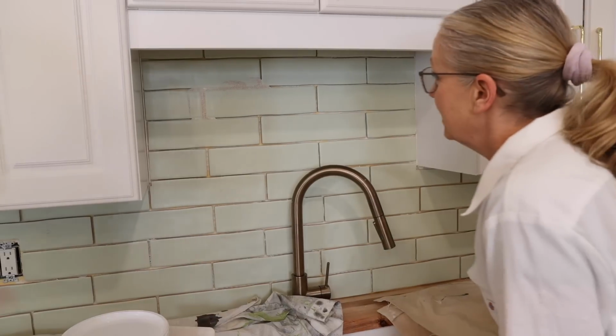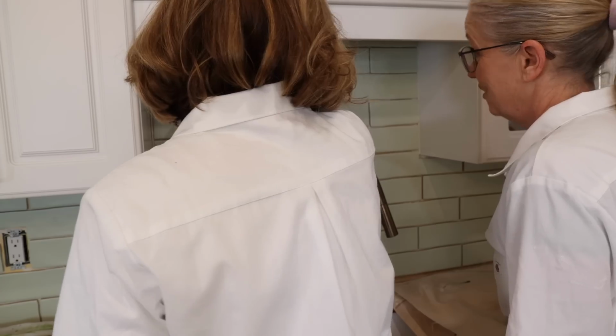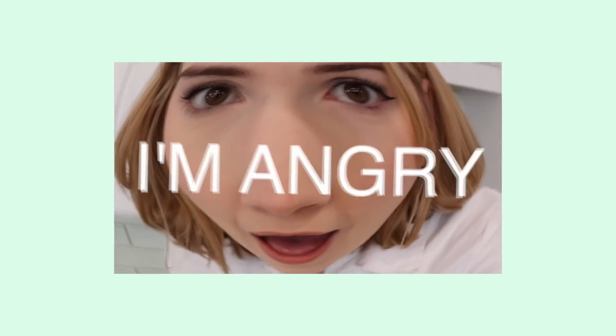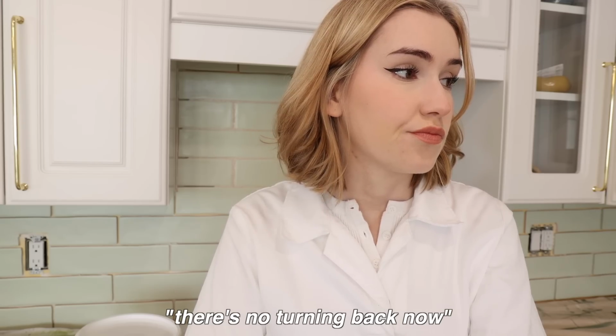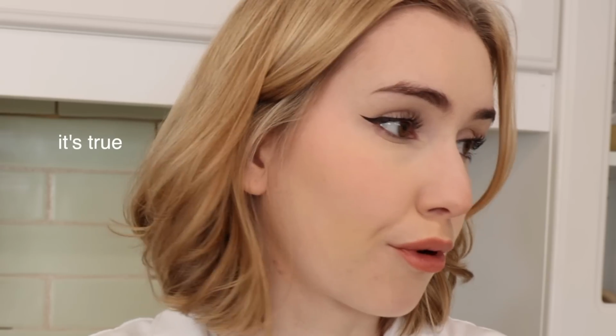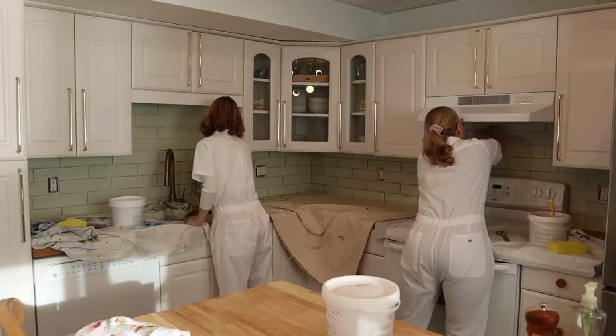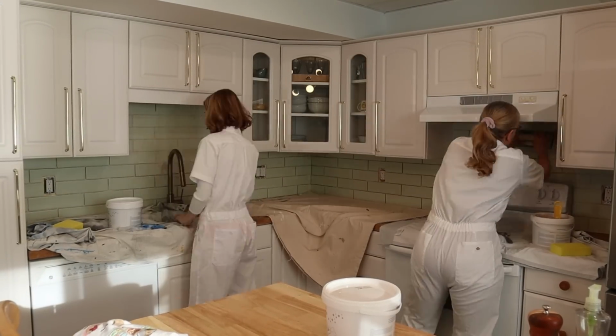Oh my gosh. Oh! I feel like it's gonna dry pretty. It's a lot more gold than in the ones that we put glitter in ourselves. Definitely a lot more seeable, but again, it doesn't look like the TikTok, and apparently this is the one that was in the TikTok. There's no turning back now. No, it's through. So I'm just gonna grout these tiles like I normally would and hope for the best during the drying.